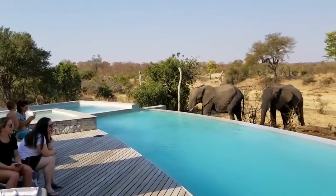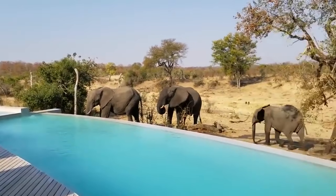There's a hotel in South Africa where elephants come right up to the pool for a drink.